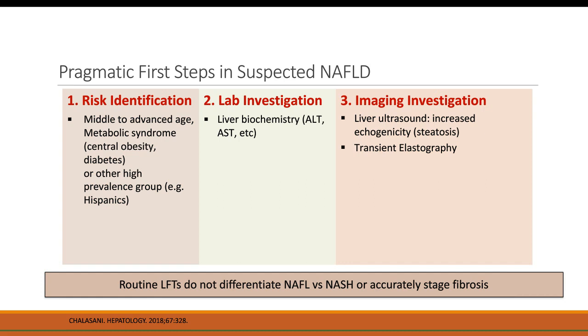And then imaging investigation, right? These people have fatty liver, so how do we get at fatty liver? Well, the most basic way to do it is a right upper quadrant ultrasound. That has a high sensitivity for fat. The problem is it doesn't quantify fat very well. So this is where we can use something like transient elastography, and a part of FibroScan is this thing called a CAP, or controlled attenuation parameter, that gives me a pretty good idea of fat in the liver as well as how much fat. And we'll talk about that in the following slide.